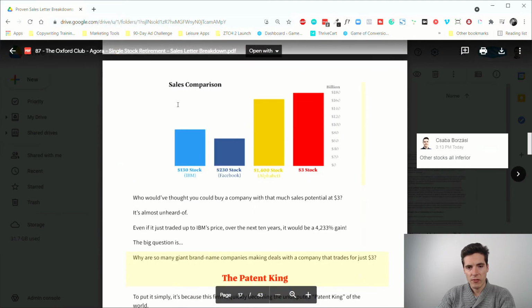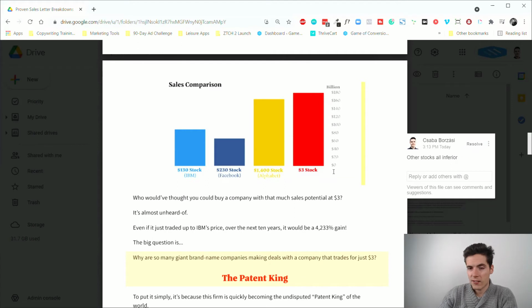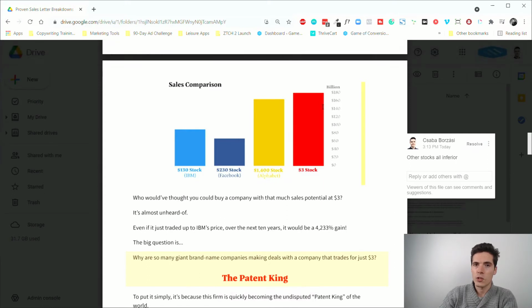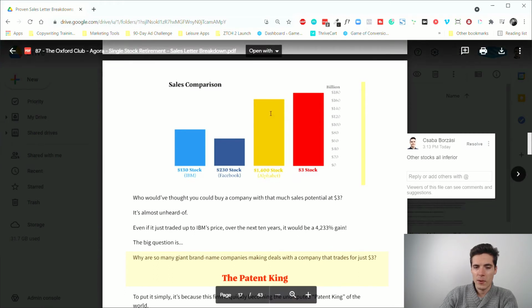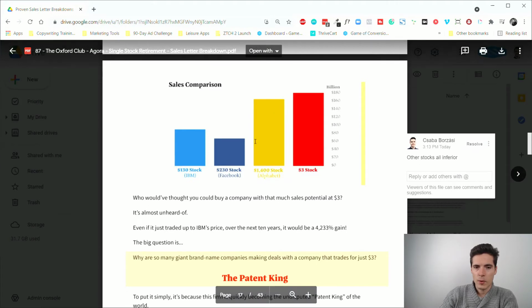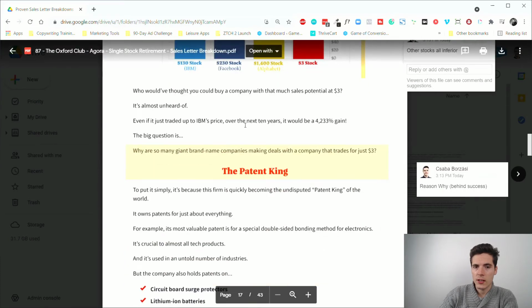So we have more specifics and contextualization. As you can see, we established this company, the $3 stock. We don't know what it is. We just know that it's a $3 stock. We established this as superior to everything else. Look at this. Alphabet, which owns Google, costs $1,400 at the time of this sales page originally being written. Now it's probably more expensive. IBM is around the same because I own IBM. That's how I know. Facebook is also probably more expensive, but yeah, it contextualizes it for people.